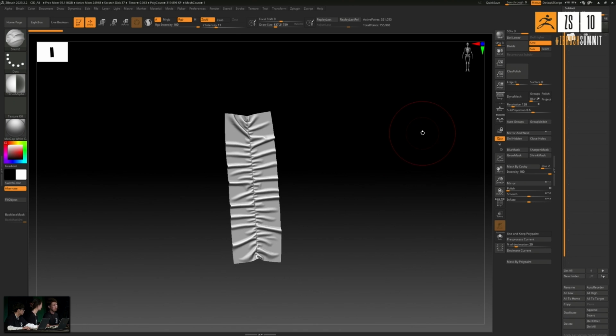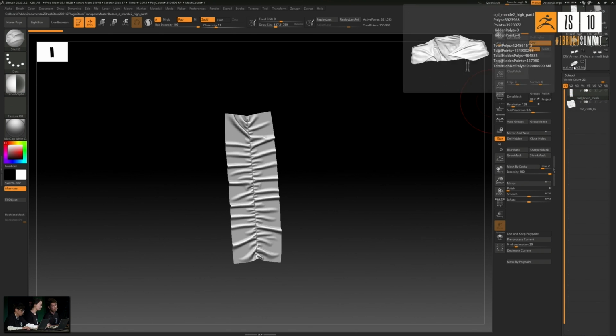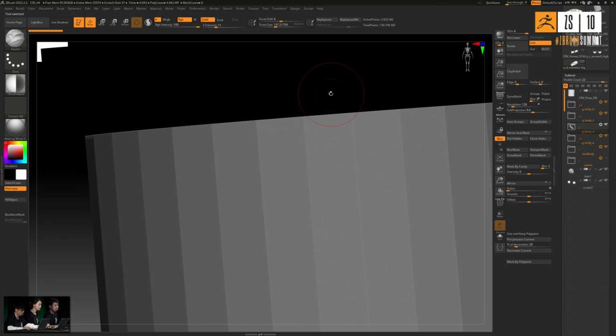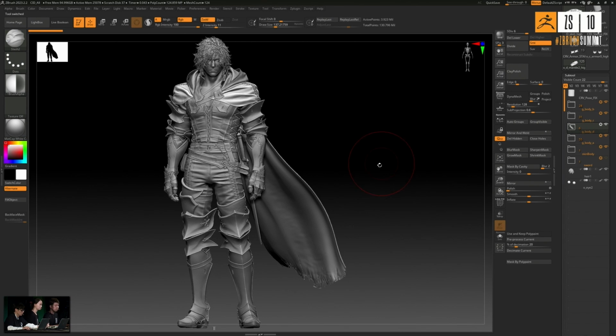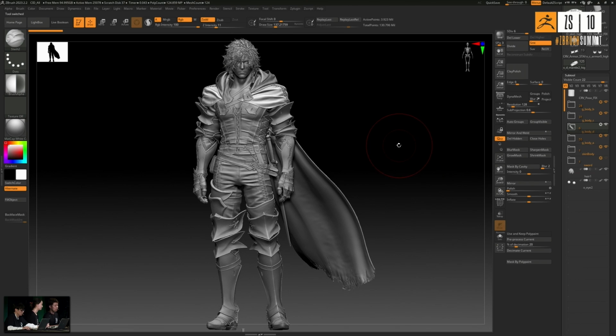It's not that difficult to create such a mesh in Marvelous Designer, so if you're interested, consider having Marvelous Designer in your workflow. And we'll return back to Clive.